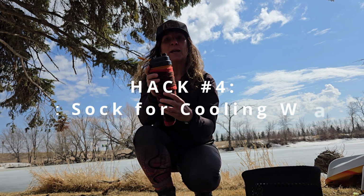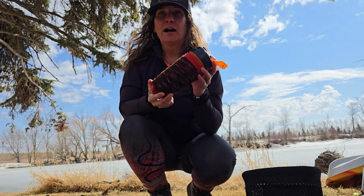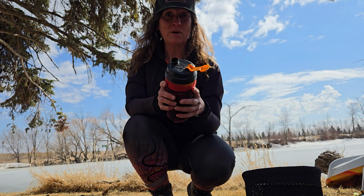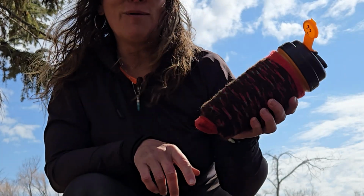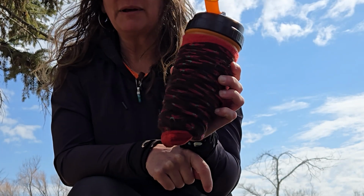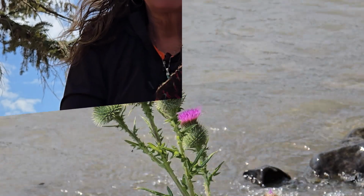Ever taken a swig of boiling hot water on a hot day hike? It's like tea you didn't ask for. This natural cooling trick can lower the temperature of your water, giving you a refreshing drink when you need it the most. Wet a sock, wrap it around your bottle, and let the breeze do its evaporative magic. Ice cold? No. Cooler? Definitely.